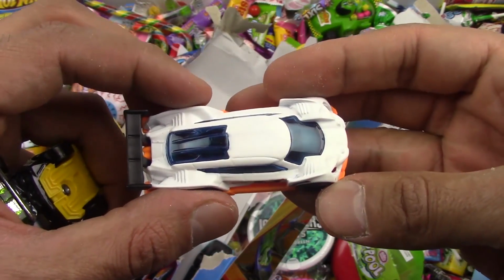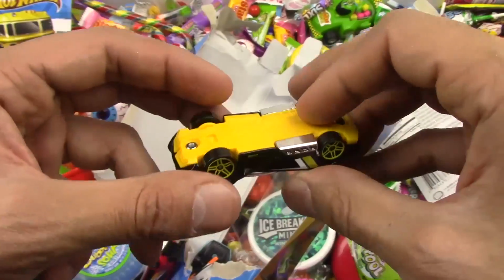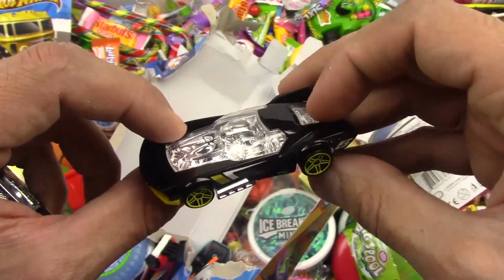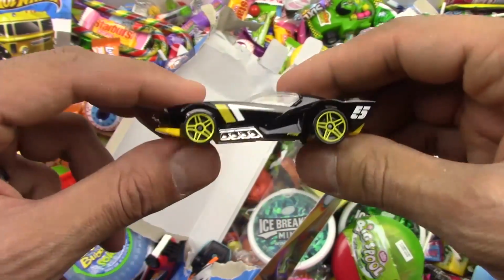Orange in the bottom, white on top. Very fast looking car too. Let's see what this one looks like. Oh wow, look at this. It looks like a black convertible. This I think will come off. Ooh, it will look so nice. You will look so cool in this car.